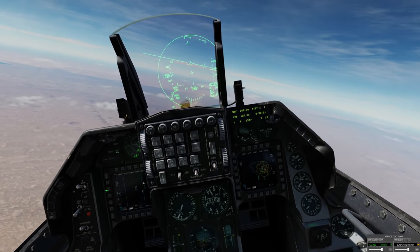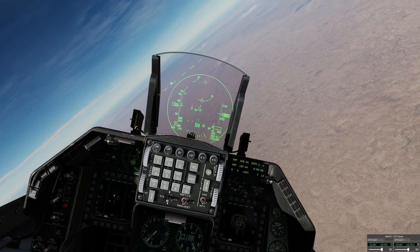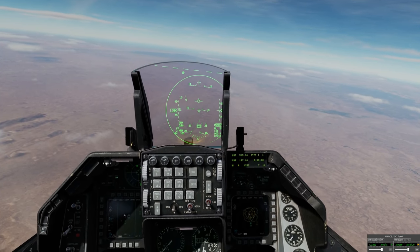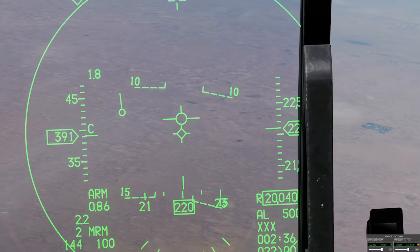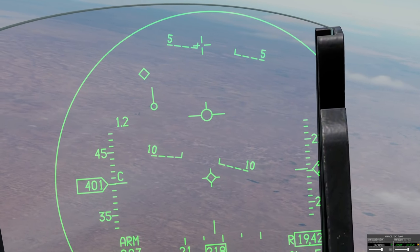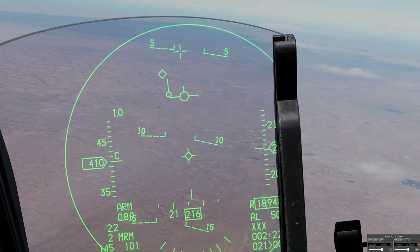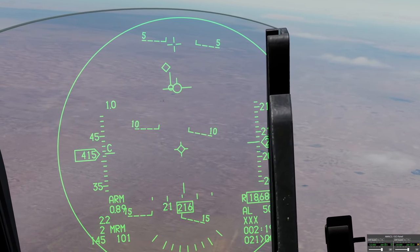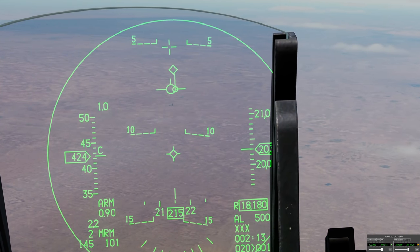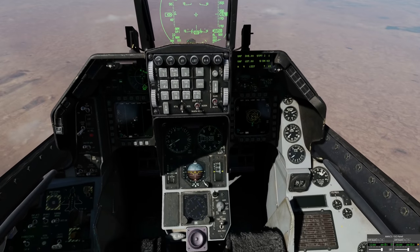Strike 3 defending. Nice. Target visualized. Somebody's already dropped something on the storage. Yep, someone's already been in. Good. For some reason, my INS system's way out, or maybe it's above it. Yeah, it's above it, isn't it?